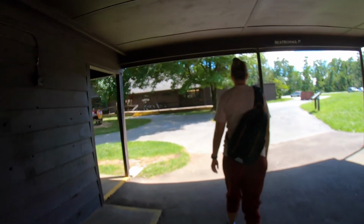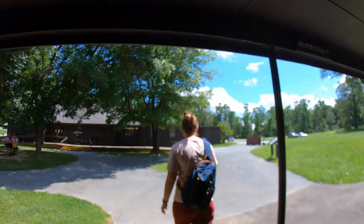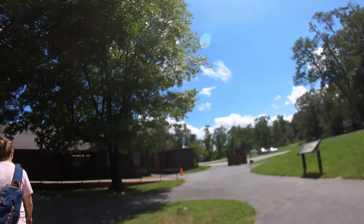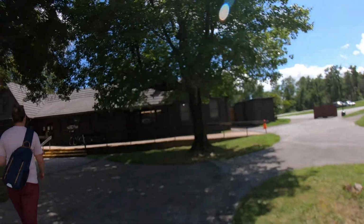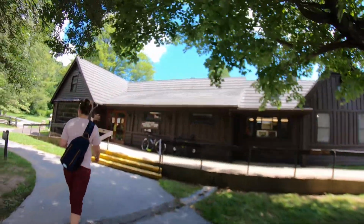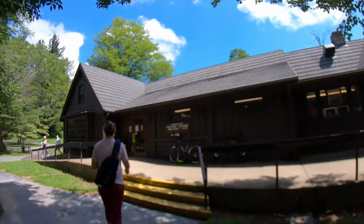This is Elkwallow Camp Store. It's at mile marker 25. I hope you guys are enjoying our trip so far. Go in there so Tootie can buy all kinds of goodies. I might get an ice cream cone or something if they've got it.